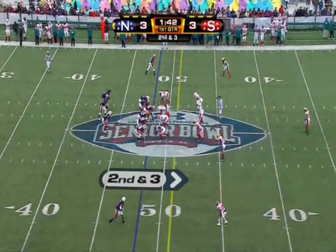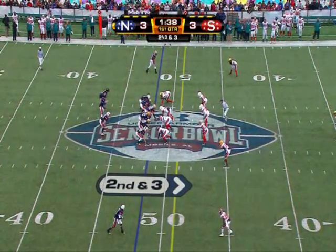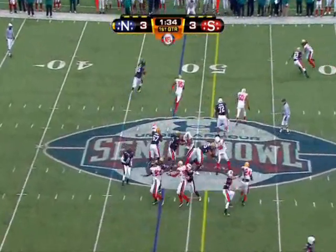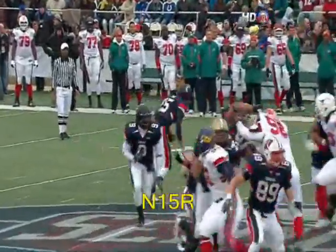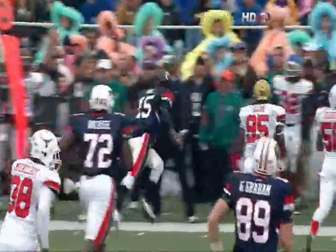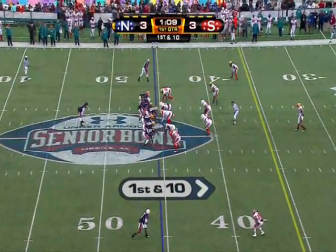2nd and short, Pike in the North will work out of the shotgun. Pike's going to keep it. Pike's going to get the first down. He got a nice enough block from the wide receiver there. And Doran Dickerson, by the way, the wide receiver, played tight end and H-back. That probably swings to the defense in terms of speed.